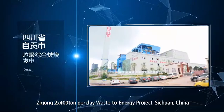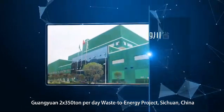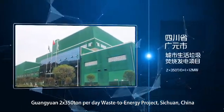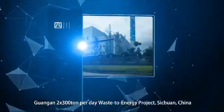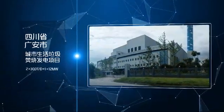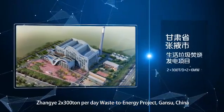Zigong 2 by 400 tons per day waste-to-energy project, Sichuan, China. Guangyuan 2 by 350 tons per day waste-to-energy project, Sichuan, China. Guang'an 2 by 300 tons per day waste-to-energy project, Sichuan, China. Zhangye 2 by 300 tons per day waste-to-energy project, Gansu, China.